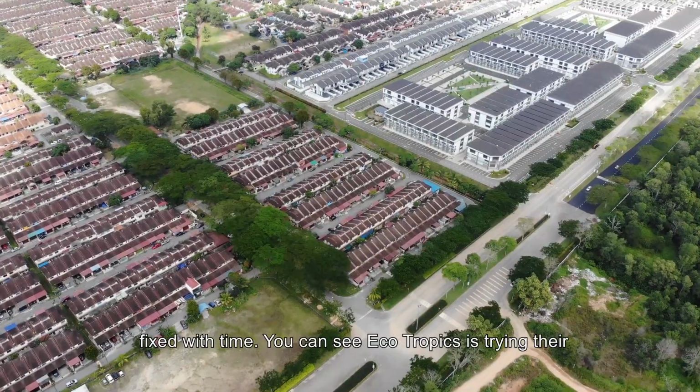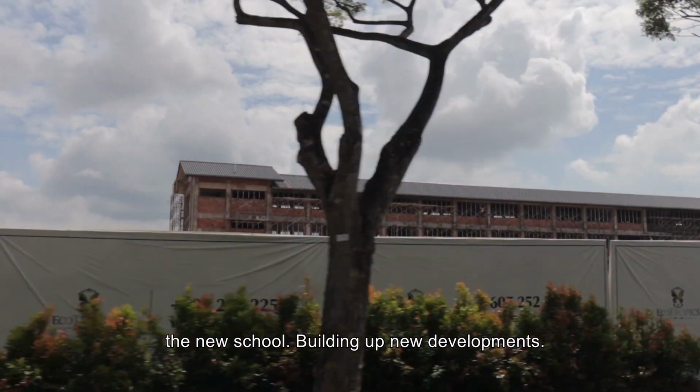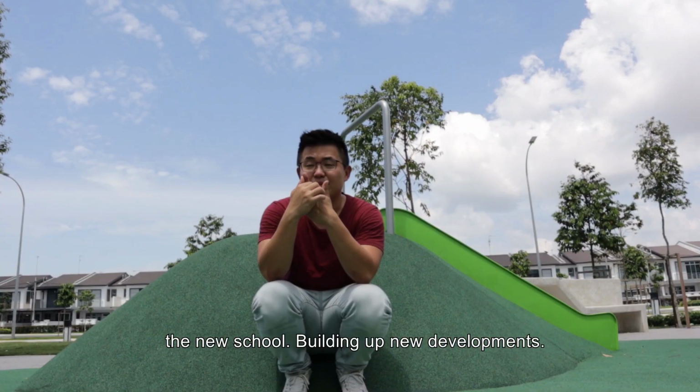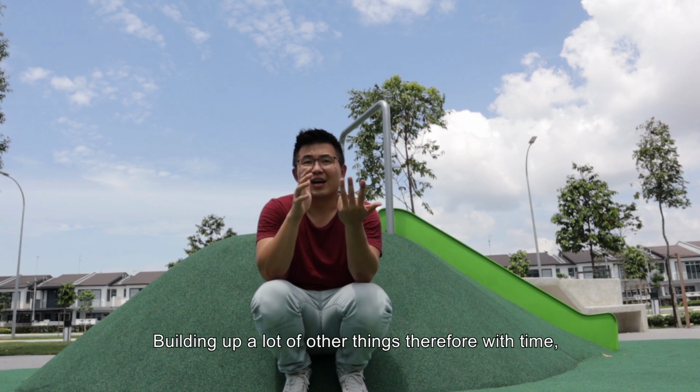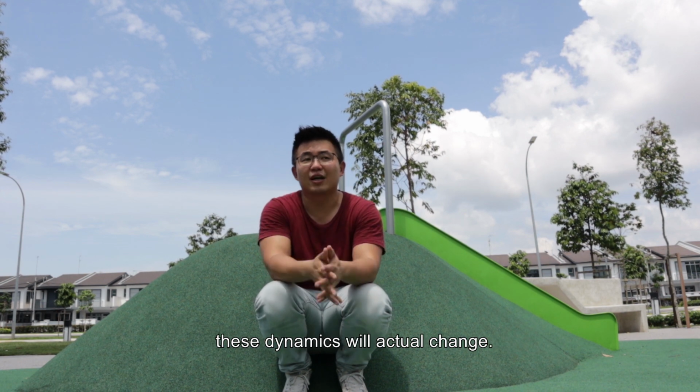You can see Tropicana is trying their best to build up the community here by building the new school, new developments, and a lot of other things. So I think with time, when all these infrastructures are ready, this dynamic will change.